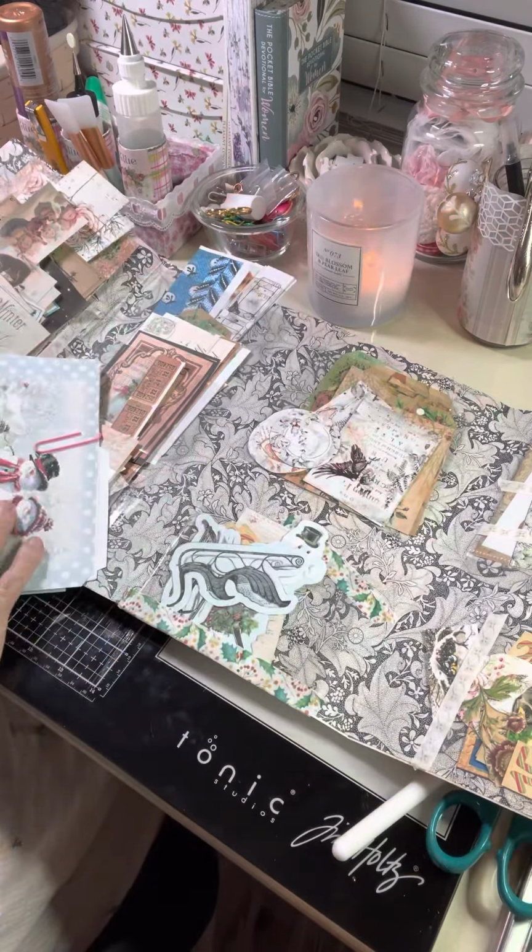Okay, I think I know what happened. If I do this and this, right, that's what I did wrong. You want to cut this off and save it because you're going to use it. I am so sorry, I just realized that. This piece here is going to go on your back.